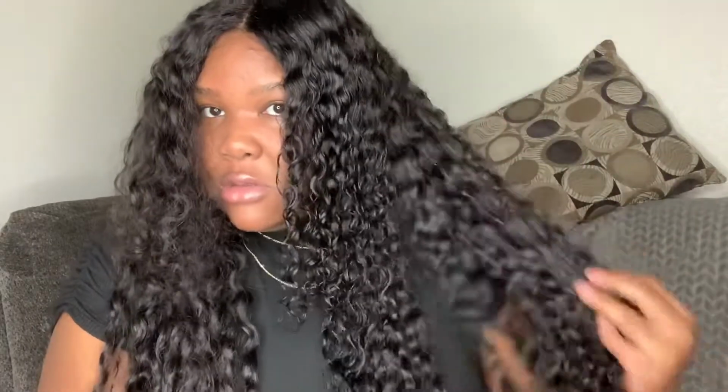They have so many different curls on Yummy Extensions website, but this one was my favorite because it has a natural shine. If you can see, it has a natural shine. This hair is 28 inches. I paid about $1,000 to $1,200 for all of this.